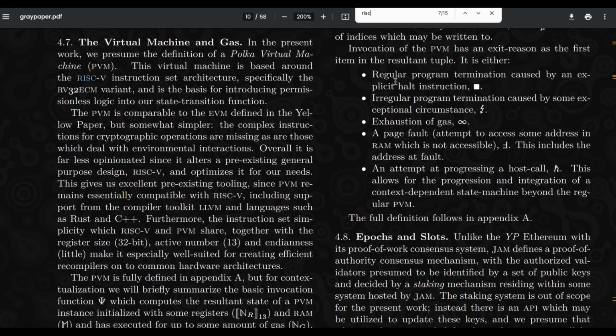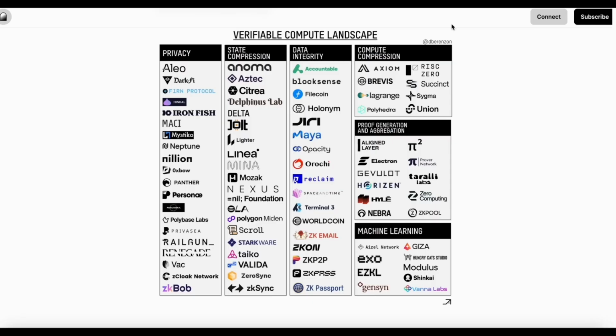Polka virtual machine is based on the RISC-V instruction set architecture. It's comparable to EVM, but it's designed to be simpler, omitting complex instructions for crypto operations and environmental interactions. So the design of Polkadot's next generation GEM is technically superior compared to other technology. It's optimized for efficiency and scalability, addressing the limitations of existing verifiable compute solutions.